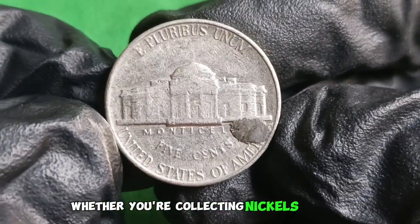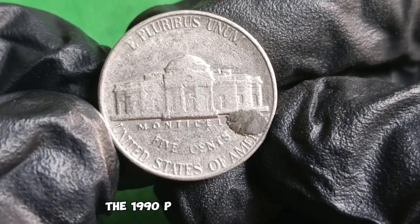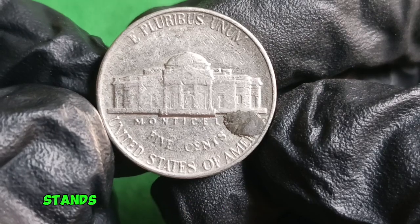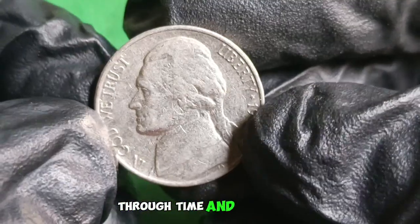Whether you're collecting nickels by date, building a mint mark set, or simply appreciating American coins from the 1990s, the 1990P in very fine condition remains a solid and attractive choice. This coin stands as a reminder of how everyday currency can become part of numismatic history, capturing a small piece of America's journey through time and commerce.